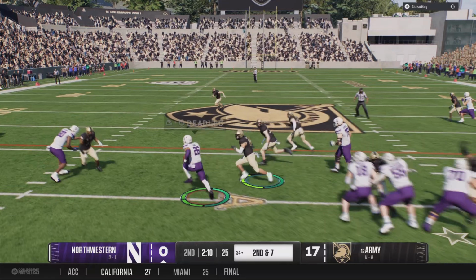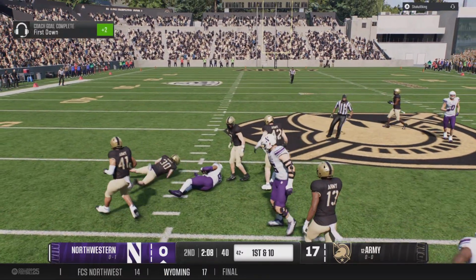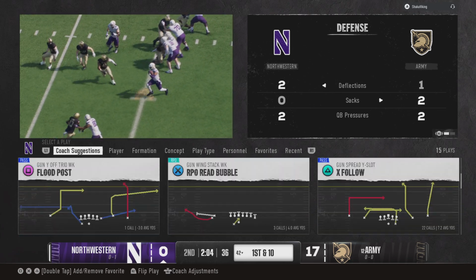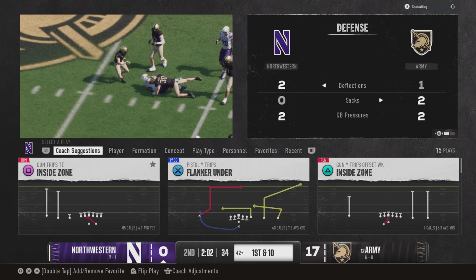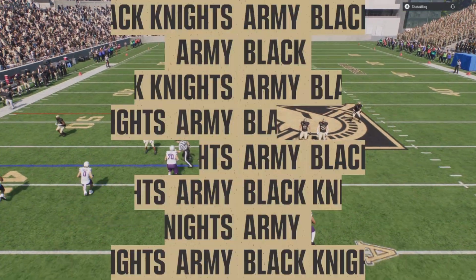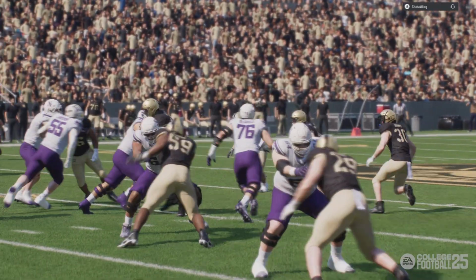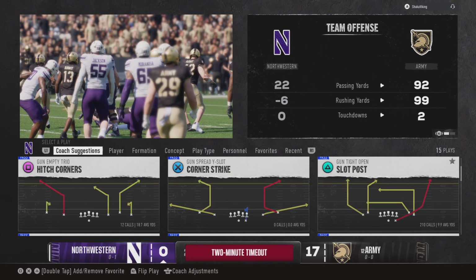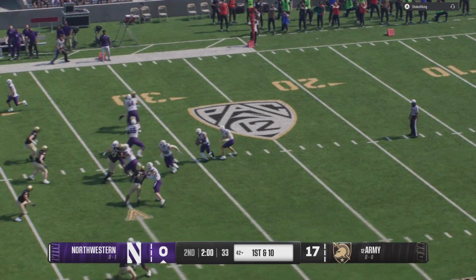From the gun, they'll give it on the inside. Gets it to the 42-yard line, and that's a first down. And here we go. If you're an offense, you got to get that ground game going so you can have some balance, and then you give it to your quarterback, Palmer, and let him make some plays down the field later on.